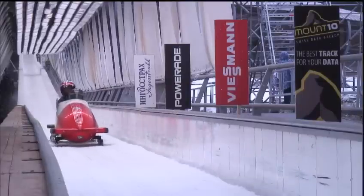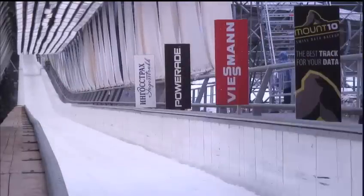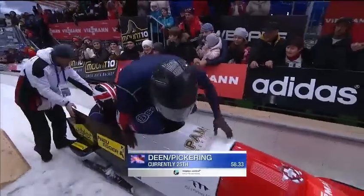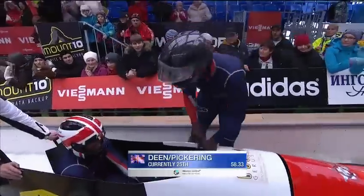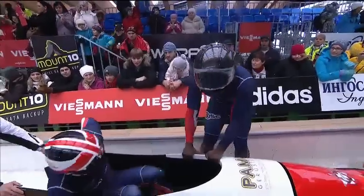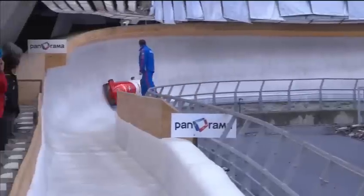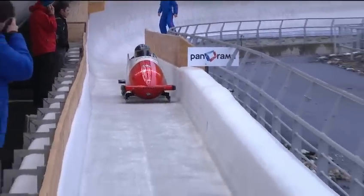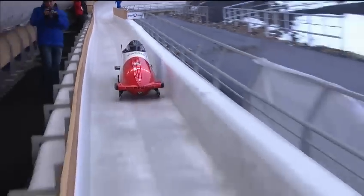Again, Lamin, occasional real glimpses of speed, but just needs more time on the ice to get it all tidied up. I'm pretty sure that's a Gregor Baumann sled. Yeah, for the most part, for being the first time in this sled, I guess that's really difficult to jump into a sled and drive it well.